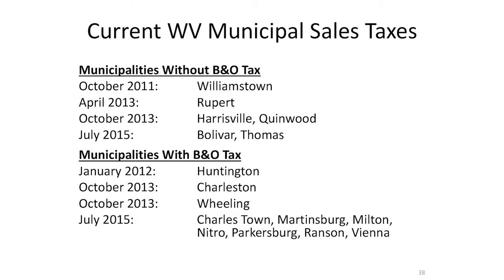Now, in West Virginia, with our current municipal sales taxes, we have two groups of municipalities with sales taxes. We have those municipalities that do not levy a B&O tax, and under current law, they're allowed to impose a sales tax. We have about 7 of those municipalities that currently impose local sales tax. They tend to be smaller in size than the average. And then we have municipalities with the B&O tax that began imposing local sales tax, starting with Huntington in 2012, and then Charleston and Wheeling in 2013, and then a few more cities recently in 2015.